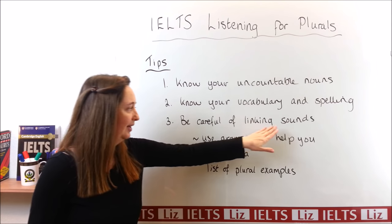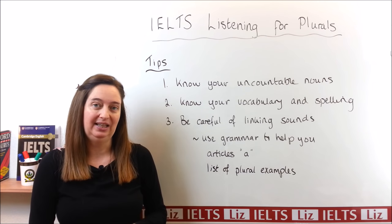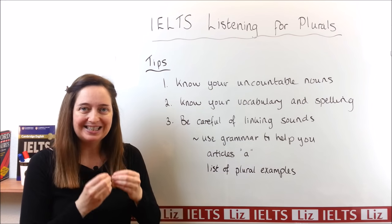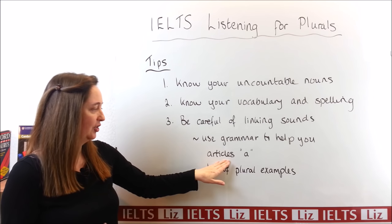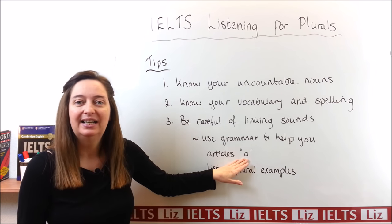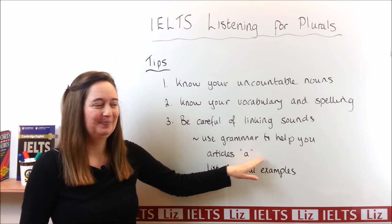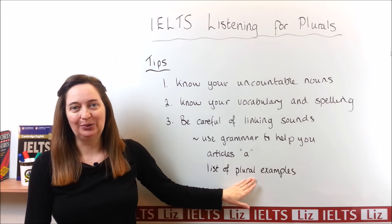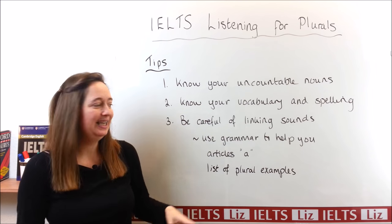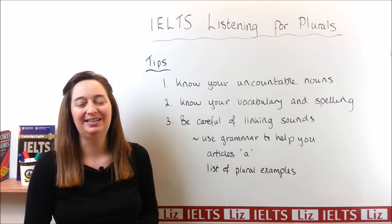And number three, be careful of linking sounds. That's very important because they can make it very difficult to hear the S. And if that happens, you need to use grammar to help you. So if the S is not clear, think of the grammar. Think about the articles. Is there an article a in the question? And if there isn't, listen for a in the audio. Somewhere there will be an article if it's a singular. Also look at lists of examples. So you saw we've got donations of money. So donations, plural. When you see lists of examples that are plurals, it means that most of them will be plural. So you need to pay attention to that.